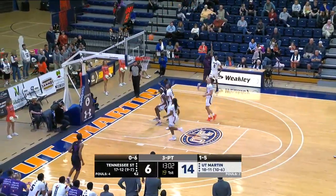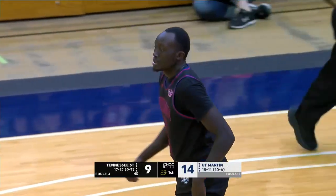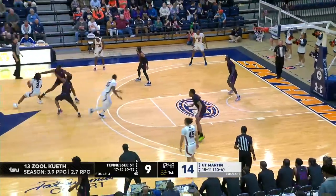Three-pointer from the right wing, and that is drilled from the right wing for Tennessee State. Boy, did they need that. Knocked in by Zul Queth, the 6'7" grad student from Tennessee. A 5-point game in favor of the Skyhawks.